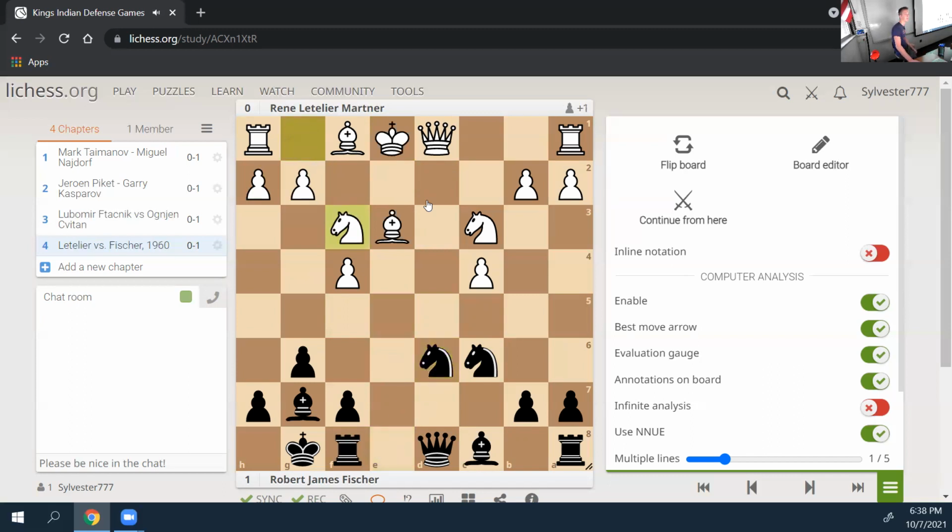But the point is that if you're playing this opening, you shouldn't really care about the material because black has tremendous activity. White didn't want to play that position against Fischer, so he didn't.